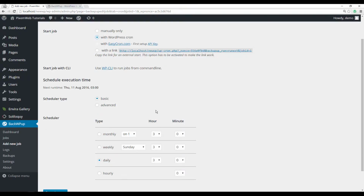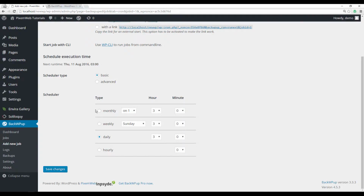So here you can schedule, the schedule type is either basic or advanced, and you can designate when you want the backup to take place. If you want it to be done daily, you can set the time. If you want it to be done weekly, monthly, or even hourly. Now, which option should you choose? Well, if you're a daily blogger, then you might as well pick the daily backup, because that way you won't lose any of your vital information in case anything happens. But if you only blog once a week, then choose the weekly. And again, if you blog monthly, then choose monthly.